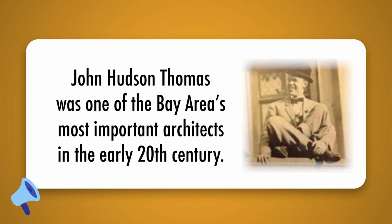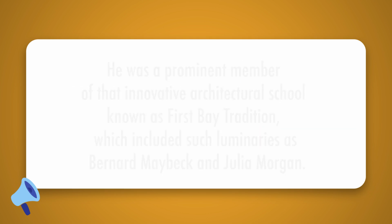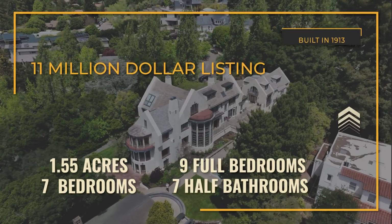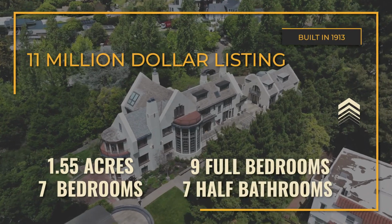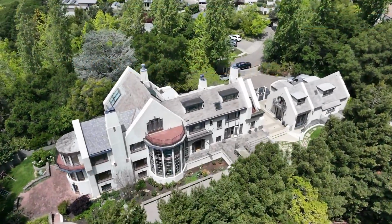All right, so this is not any ordinary house for so many reasons. Can you tell us a little bit about what makes this house special? This house is an architect-designed home by John Hudson Thomas, one of the most famous architects in the Bay Area. It was built in 1913. It has incredible San Francisco Bay views, 13,000 square feet. It's also the highest priced listing in Berkeley at the present time. In Berkeley history? Ever? Well, so far.